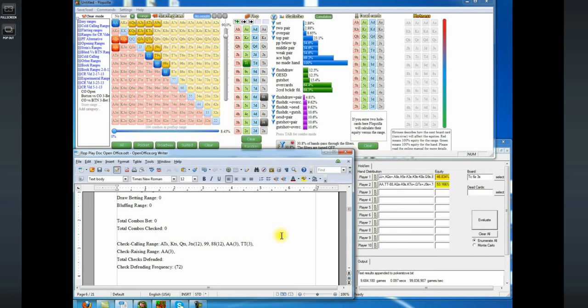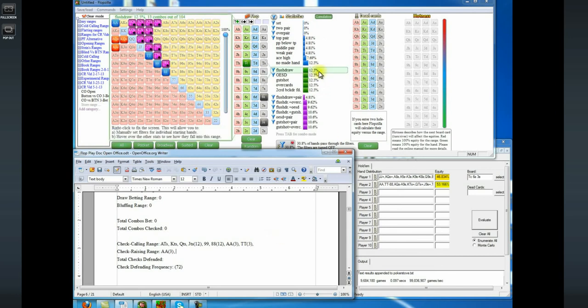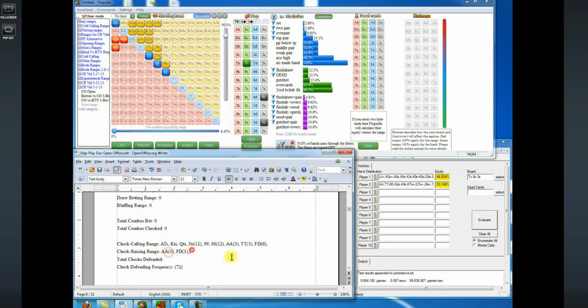Then with that, let's see how many flush draws we have. We don't want to double count the pairs, so we have to subtract 4 from the 13. So we have 9 flush draws. Let's just say we check raise 3 flush draws, and we check call with the other 6. So we have 3 aces and 3 flush draws, and let's say we check raise bluff another 3 or 4 hand combos. We'll get to that in a bit.